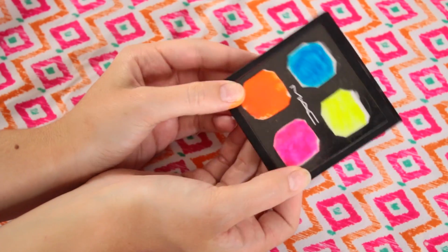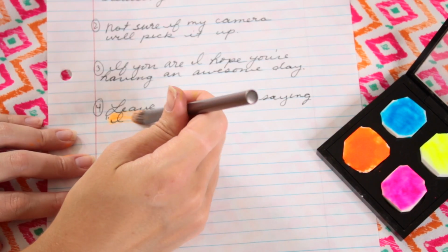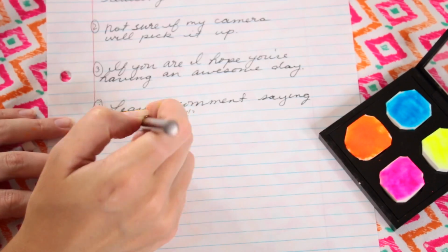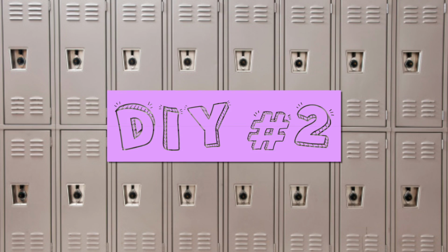Now comes the moment of truth. I think it looks really cool, but I'm trying to highlight my paper with a makeup brush and it just doesn't work that well. It's not really worth the effort. It's more like just a cool little DIY, not too practical.